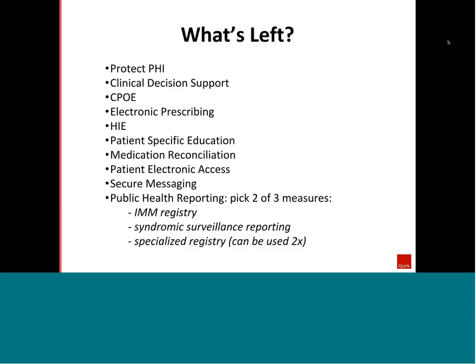Objective 7, medication reconciliation, stays the same: for more than 50% of the transitions of care, just making sure that providers are reconciling medication. Objective 8, which stayed for the modified meaningful use: more than 50% of all unique patients seen by the EP during the reporting period have access to view online or transmit to a third party.